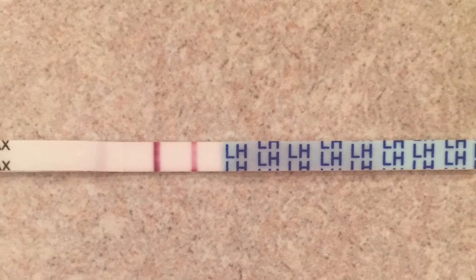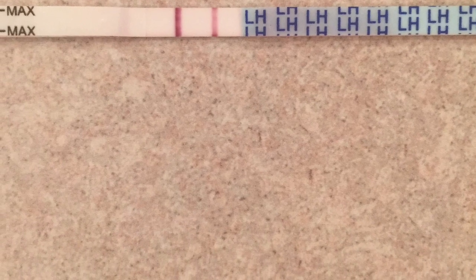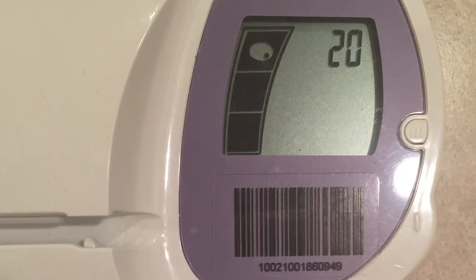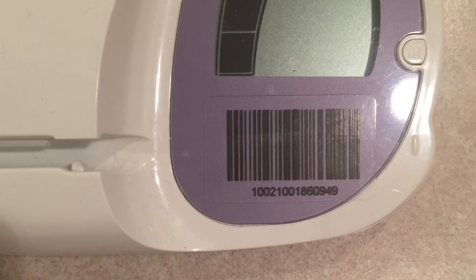Then in the morning on cycle day 20, I got a very blaring positive, and I'm going to attach the picture of the monitor and the ovulation test here. You can see in this picture that the test line is much darker than the control line, which is a really good positive. This is my monitor. That means peak fertility at the top with the circle, and then below is the same picture of my ovulation test.